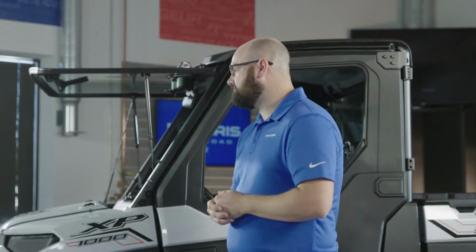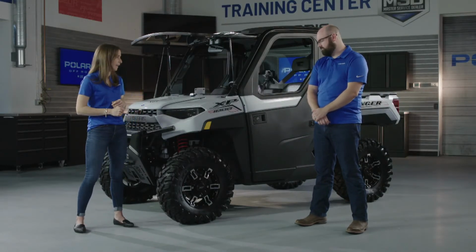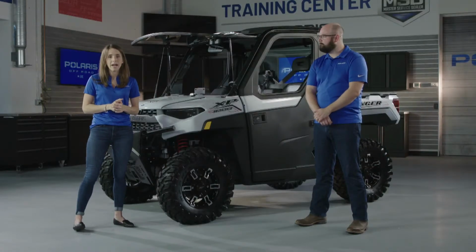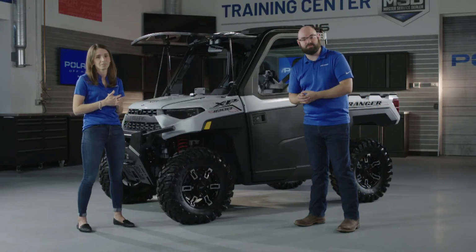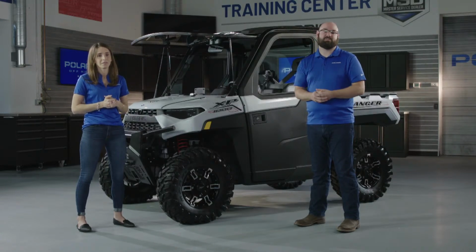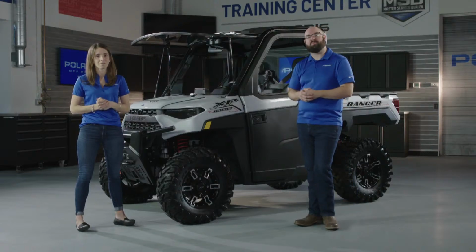Yep, and the awesome thing with Ride Command is you get audio included with it, and then you have some of the cool features like Plow Mode and Group Ride that we actually launched last year, but really, really awesome, cool features. Another question is, Armando asked, what is the towing capacity? Yeah, good question. So as the vehicle sits right here, and as with all Ranger 1000s and XP 1000s, it is 2,500 pounds. So a really fantastic capacity there to get whatever you need done, wherever it may be on your property or off the property.